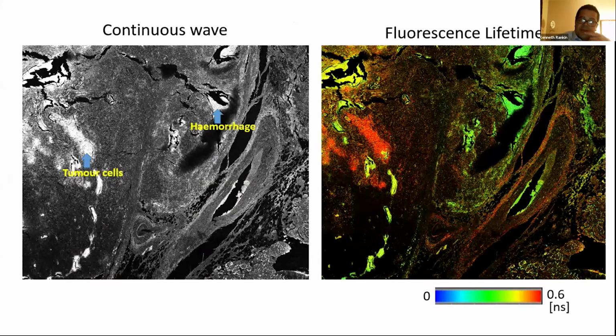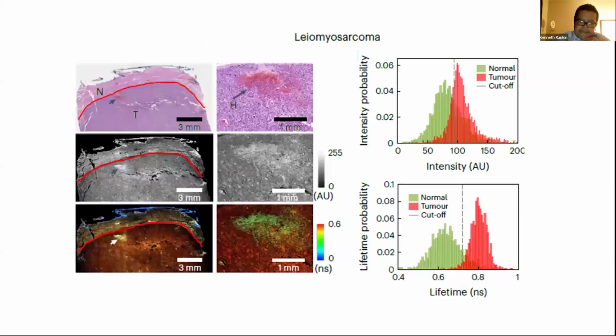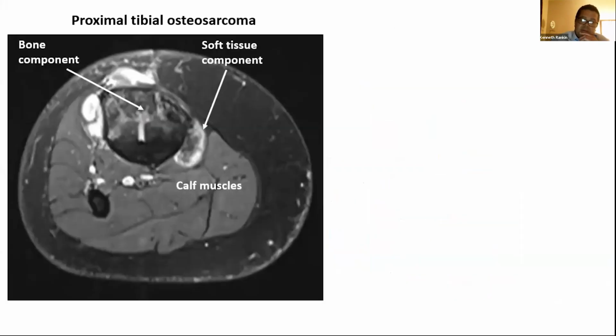that you can quantify. So here on the example on the left is the continuous wave imaging, and the high signal tumor cells versus hemorrhage is not so obvious, but on the lifetime, it's clearly that the ICG in the tumor cells has a higher lifetime. And this is the leiomyosarcoma I mentioned earlier with the femoral shaft. And having just simply called for the close margin block from the NHS block and made further slides, we can look at the margin and you can see the fluorescence lifetime works really nicely.